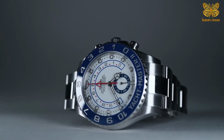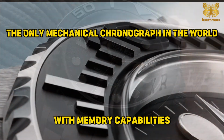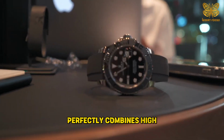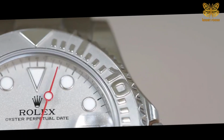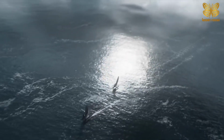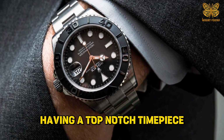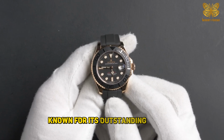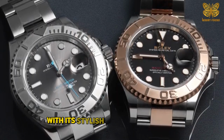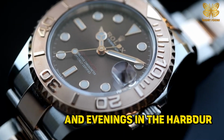The Rolex Yachtmaster is the only mechanical chronograph in the world with memory capabilities. This strong and water-resistant watch perfectly combines high performance with a beautiful design. It works great at sea and in professional settings, making it suitable for both sailing and business meetings. Wearing a Rolex Yachtmaster means having a top-notch timepiece, known for its outstanding quality. This classy watch is appealing to both men and women with its stylish and timeless design, making it the perfect companion for days on the deck and evenings in the harbour.